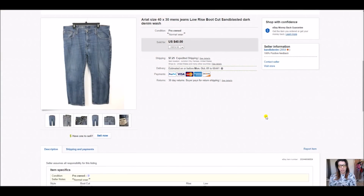Let's go. Okay, so the first item that I wanted to show you guys was this pair of men's Ariat jeans. They're a size 40 by 30 inch inseam, and these did not sell for $40. That was what I had priced them at. I did end up taking an offer for $20 on them. I was perfectly satisfied taking 20. I was hoping to get a little bit more.